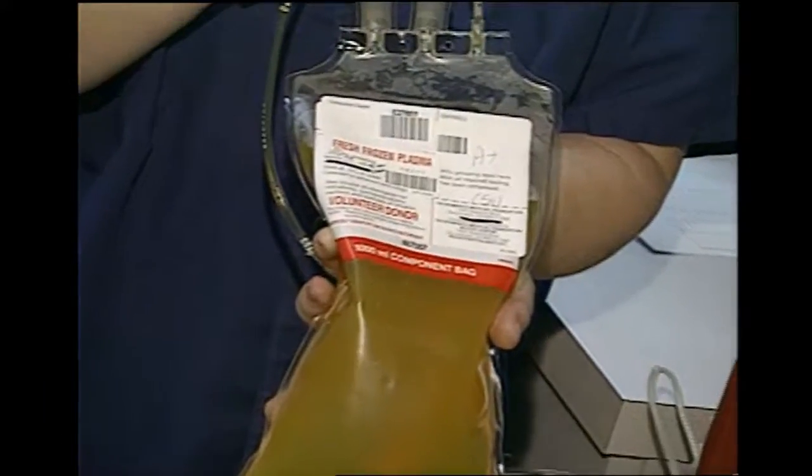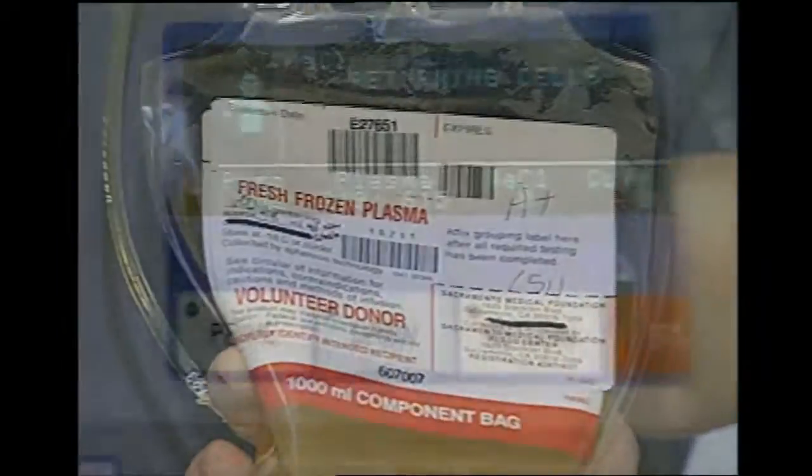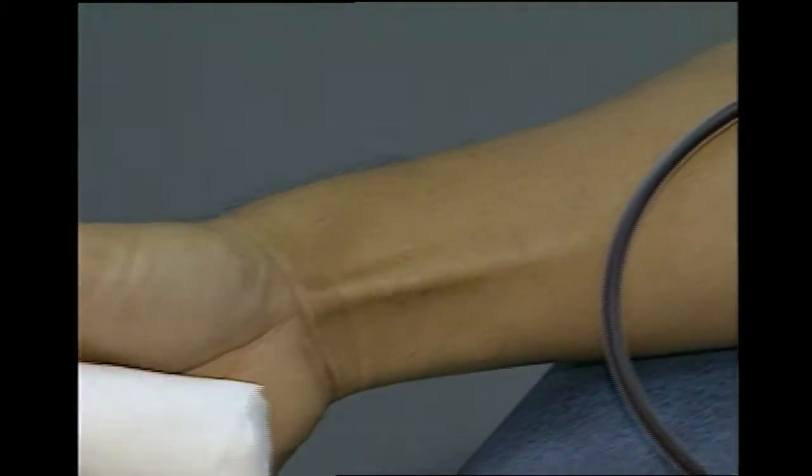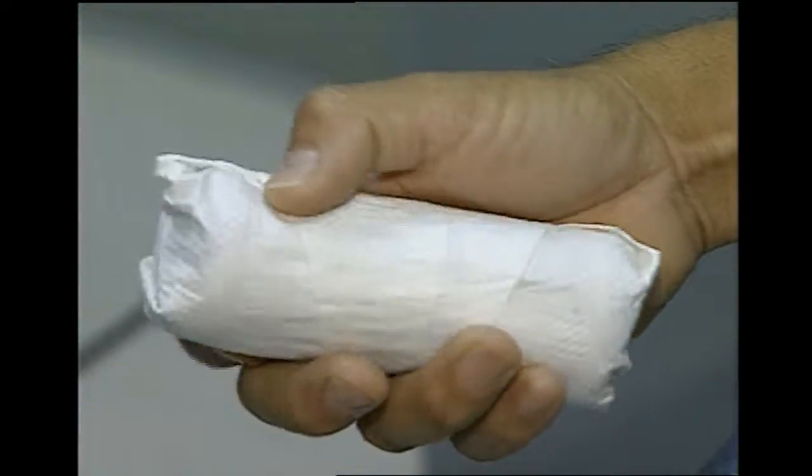Plasma is the liquid portion of the blood. It's basically water with a lot of salts, proteins, and various other chemicals in it. And it's what allows all the different complex chemical reactions in our body to constantly occur. It's very important to allow us to live.